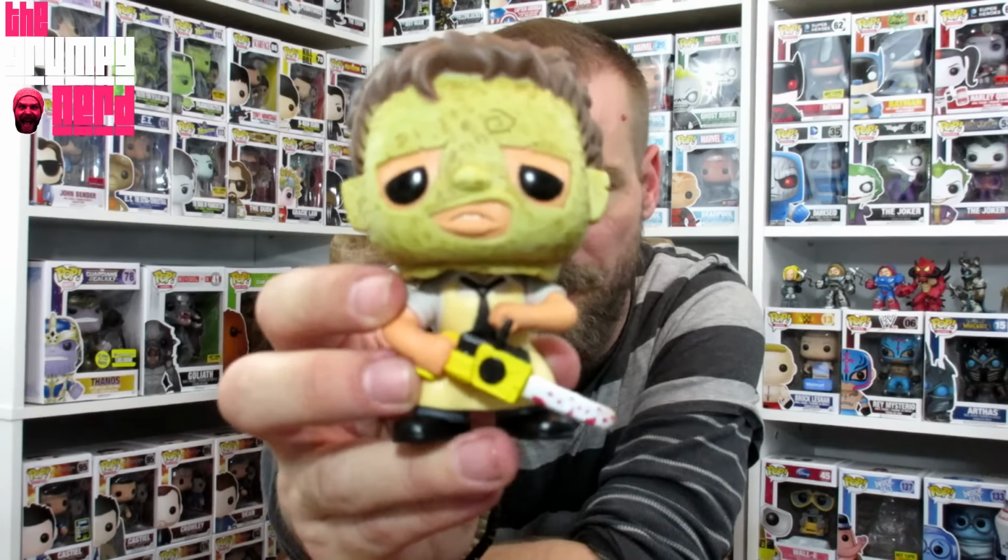And he's got the bloody chainsaw, and he's got his apron on. Just a fantastic looking pop. So I really love this one. This is probably my new favorite horror pop. This is awesome. Alright, now this next one is from one of my favorite movies.